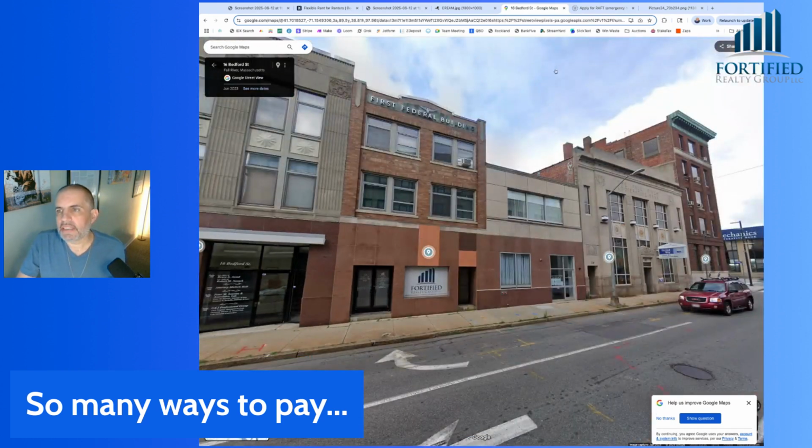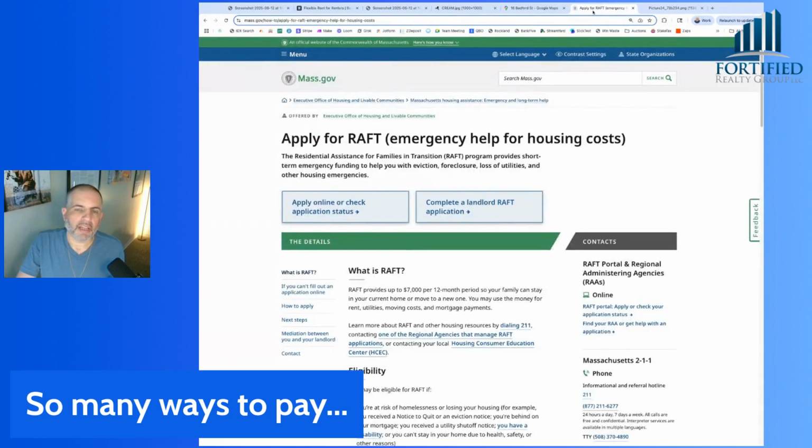Now, what happens when a tenant falls behind on rent? And we have a lot of tenants over the last few years that, just things happen, and we get it, the economy, so we want to work with tenants. We don't want to just jump right away to eviction. So we try to come up with payment plans with them. We try to work it out.